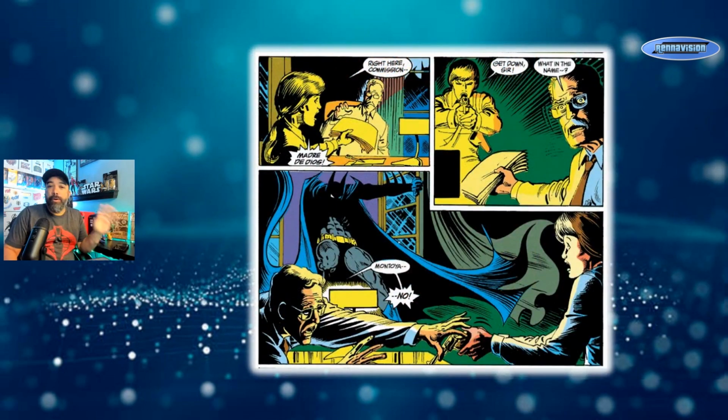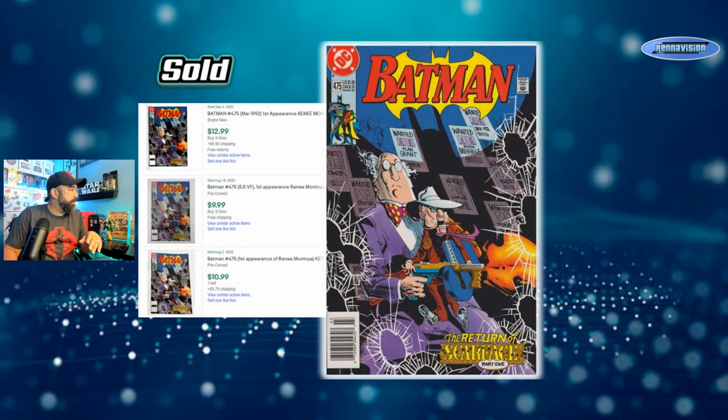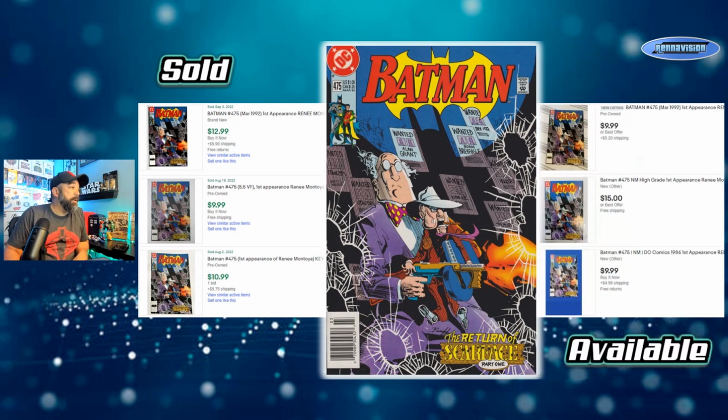There she is, Gordon, Batman showing up. That's the pictures inside for the guts of the first appearance. But you can see here again, $10, $13, $11. Not selling for a ton, but maybe you can find it for cheap. Copies even online are asking 10 to 15. Not expensive. Who knows what could happen if she does show up? It'll probably get more expensive again.